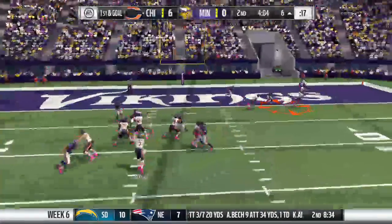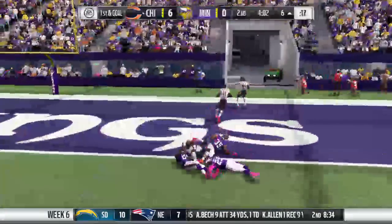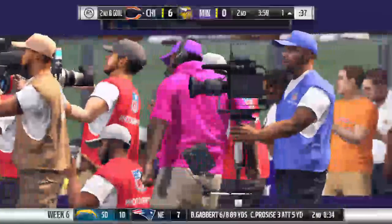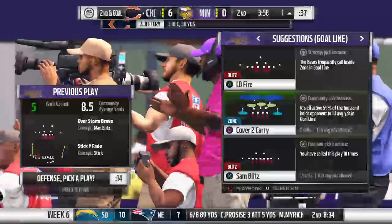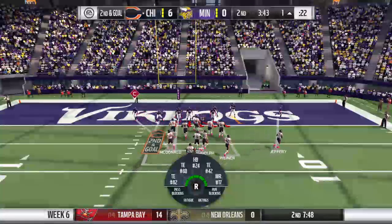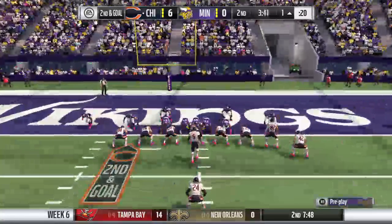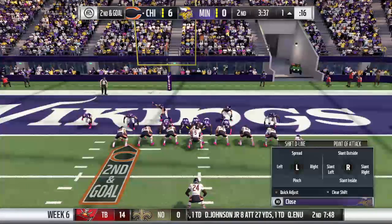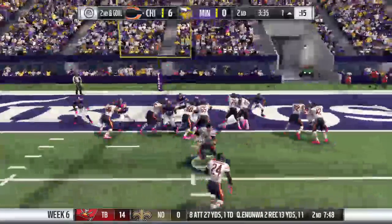From the gun, it's Bortles. That's caught at the 2. It's a gain of 5 on the play, and that'll make it second and goal. I know many people like to throw to the tight end, maybe in a little flexed out position because he creates mismatches with his size. But slot receivers do the same thing with their quickness, their speed, and their route running savvy. And now it's second and goal.